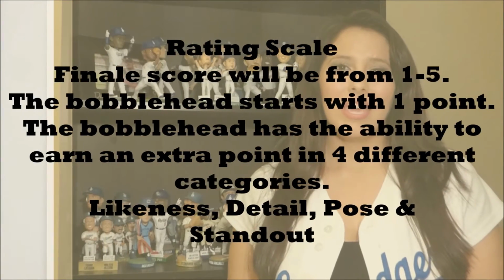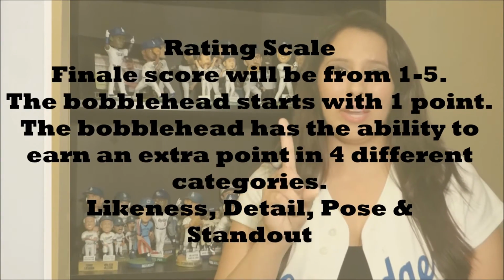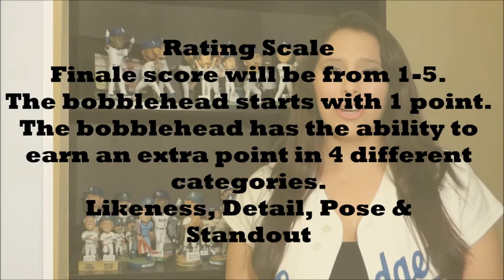So the crew rates each Bobblehead on a scale of 1 to 5. Each Bobblehead starts off with 1 point. The Bobblehead has the ability to earn an extra point in 4 different categories. Alright guys, so now that you've had an up-close look at the Bobbleheads, we're going to go ahead and rate the Bobbleheads. Would you like to start, sir?